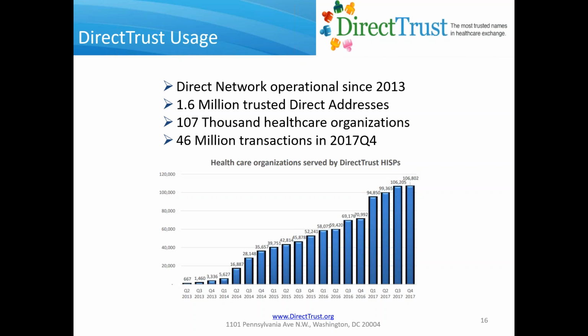All right, so the Direct Trust network has been operational since 2013 and has shown remarkable growth. The latest metrics are actually a little bit stronger than this slide shows. It's 1.7 million trusted Direct addresses at this time, all of them LOA3 identity proofed. About 120,000 healthcare organizations participate in this network, and in the fourth quarter of 2017 there were 46 million transactions. The number was higher in the first quarter of 2018. I don't have that number available.